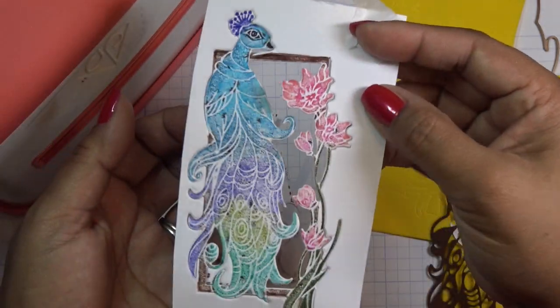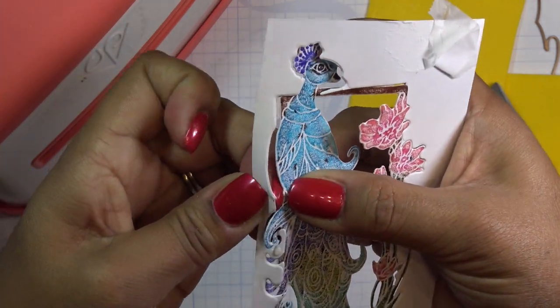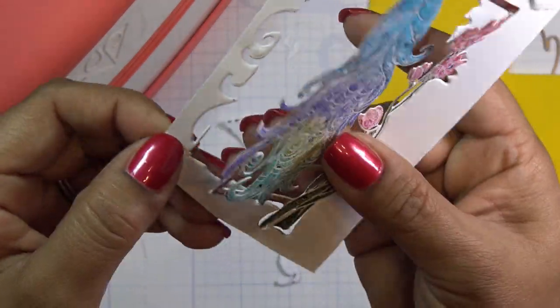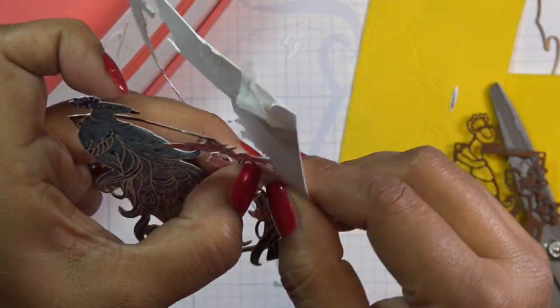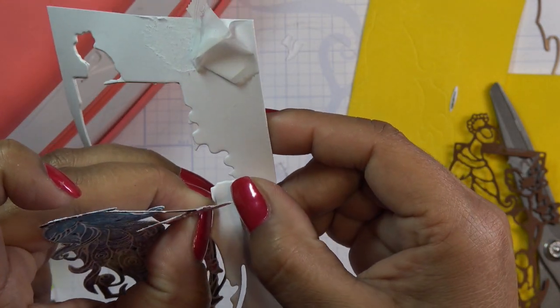And see, the whole image did not pop out. But I want the image to pop out. So I'm gonna go through and there's these little tiny kiss cut chads. And she doesn't do a whole ton of them. It's just enough to hold it on. So when you come through, it's not like the biggest deal to just pop them out. But I think it's a fun design option. I'm going to be careful with this one because it's very dainty.